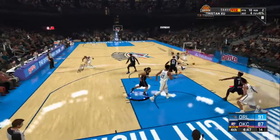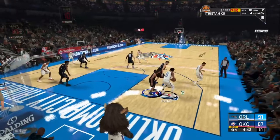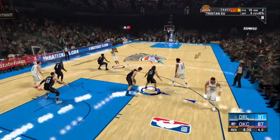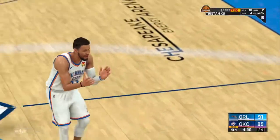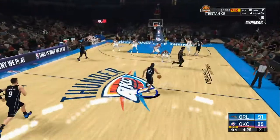And Gallinari kicks to Robertson. Pass to Patton. And here's Robertson. Passes it to Patton. Oklahoma City moving the ball around. Oklahoma City needs to get off a shot. And that one is good. Well, no hesitation from Robertson that time. Got his shot off quickly as soon as he got the ball.